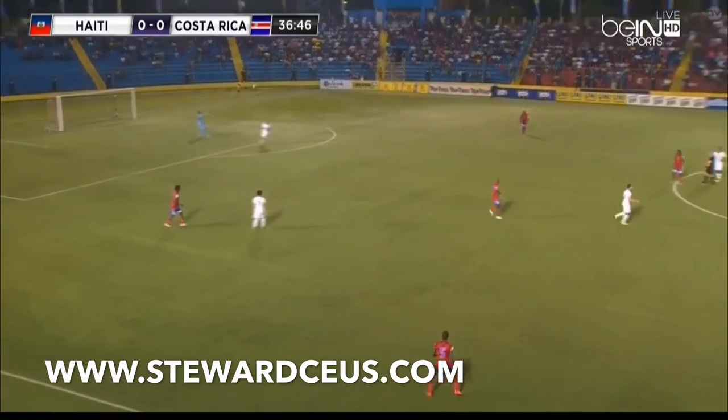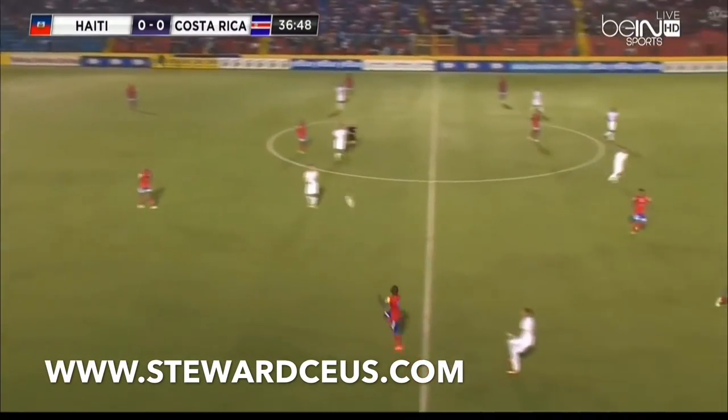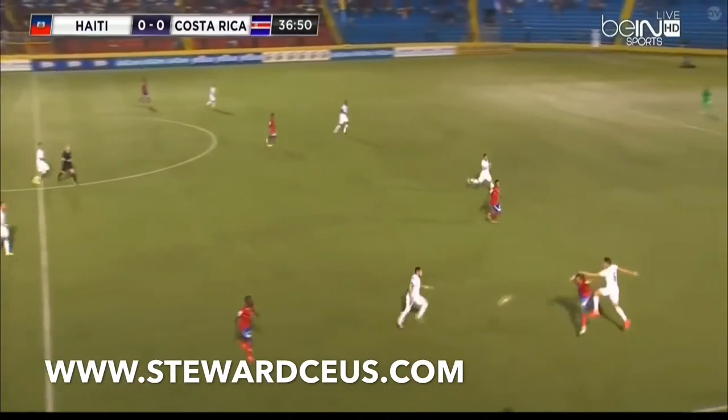Ceus will get it as far away as he can. In this case, it's an accurate ball to Arcus.